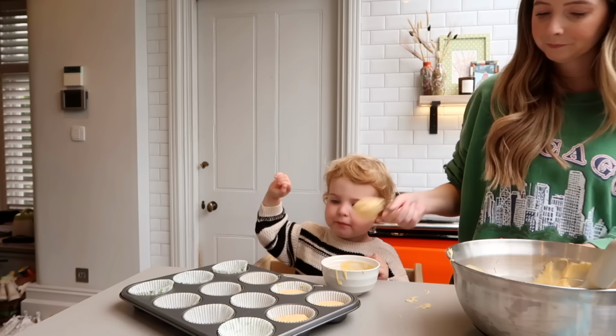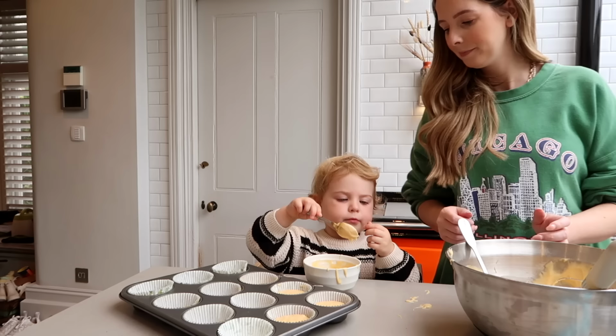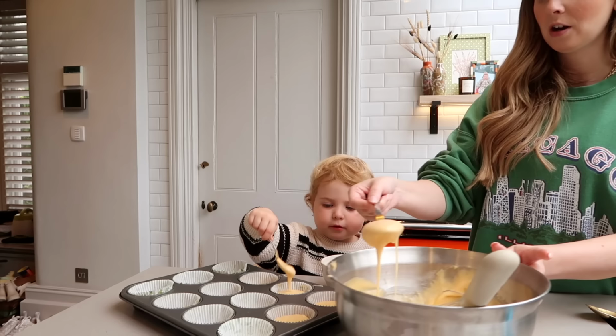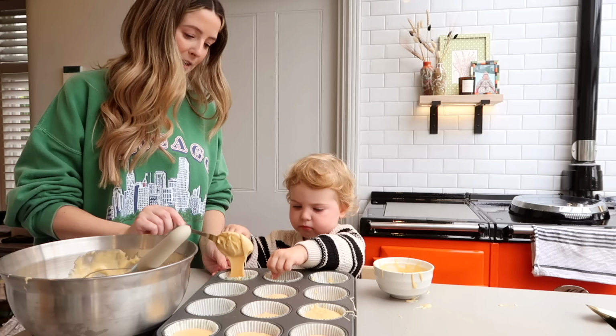In the oven, that's right. And then they'll turn into cakes. Well done. No, we don't want to eat it yet. It's not cooked yet. In the oven, that's right. Baking. That's what we're doing now, aren't we? Mummy loves baking.